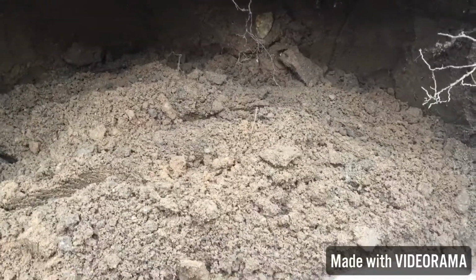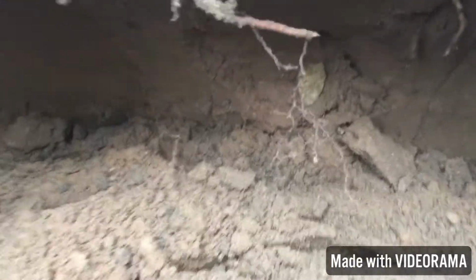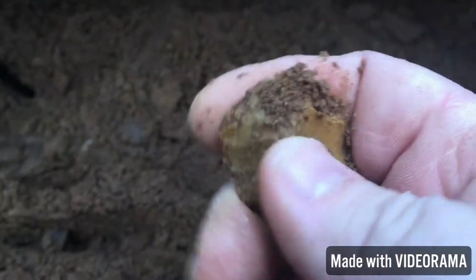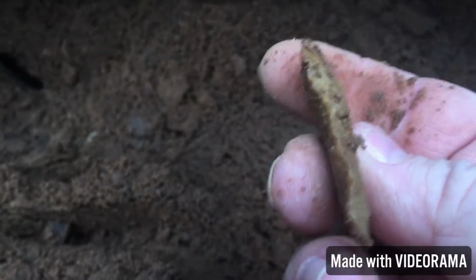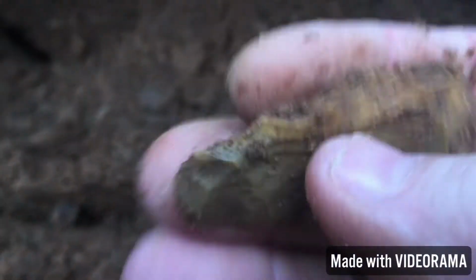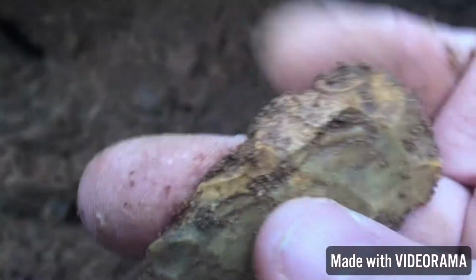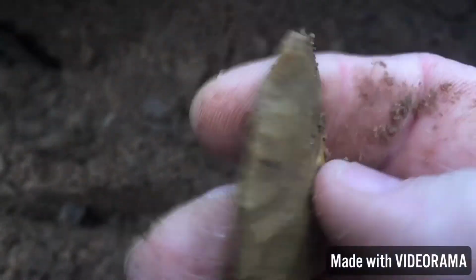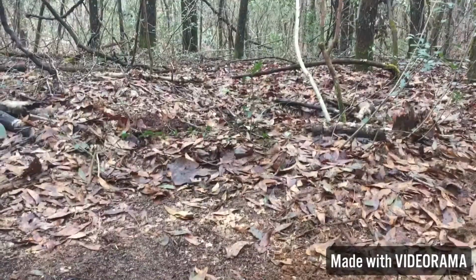All right, folks. I literally just jumped back in my hole. I took one shovel scoop out and rolled that thing out. It looks like maybe a preform or a blade. Cool. Thin as a razor blade. Man. We'll take it. Very nice. All right, we're in them. We'll be back.